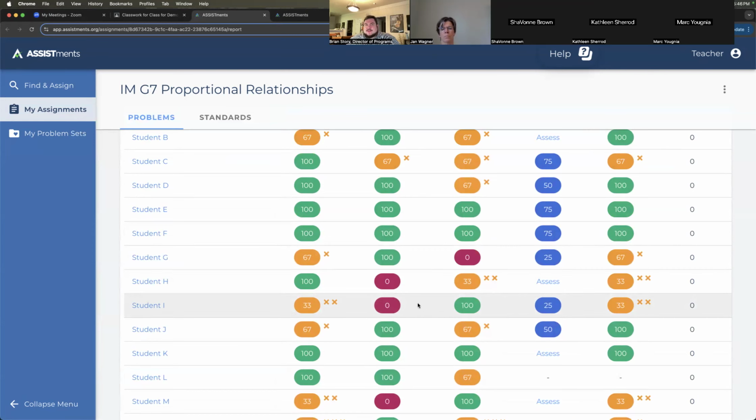There are no X's next to it, so no incorrect attempts are here. So I know the student just clicked this to click through. Maybe they decided, oh, I can answer this one, but I don't know this one, so I'm just going to click through it and try to answer the next one. So it's really easy to tell who are the kids who are really trying versus the kids who are not, right?